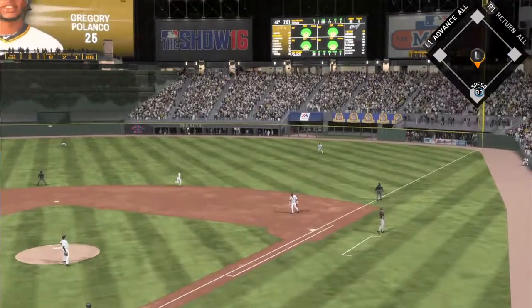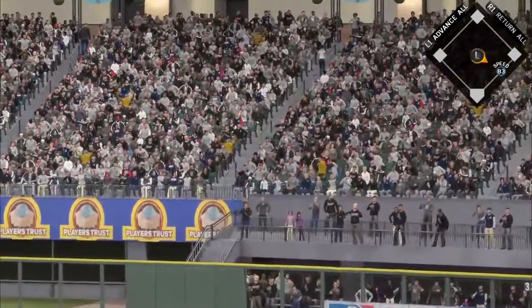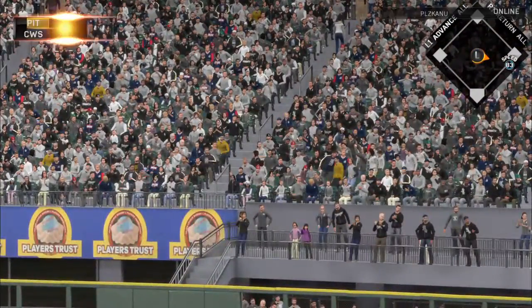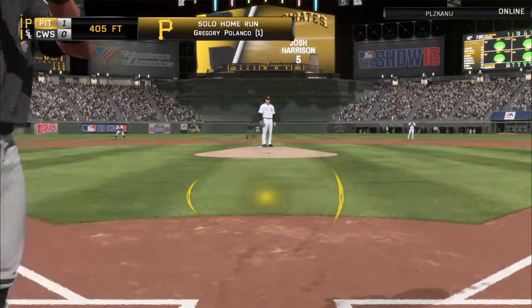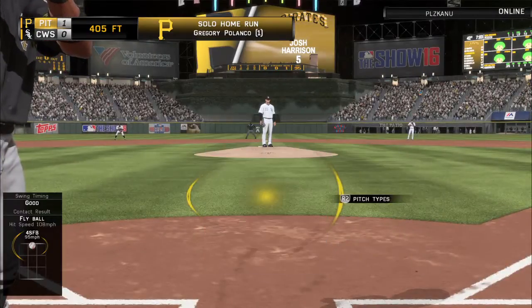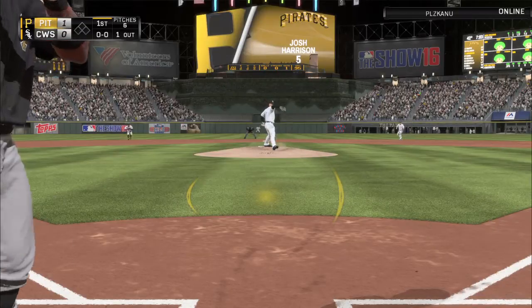Oh, high, deep. That is a moonshot, folks. A long home run. Batting third, second baseman. A solo shot here to straightaway right field. And the Pirates are staked to a 1-0 lead.